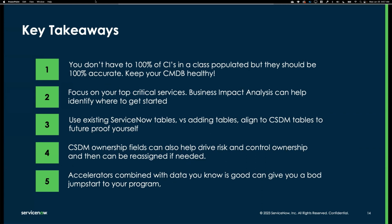Yep. And then lastly, use accelerators. We have things out on the ServiceNow store. We have partners out in the ecosystem that have some very interesting opportunities that they can provide. But understand that ServiceNow already has data that's available to you. You already have data that's available to you. Use it to jumpstart your program.